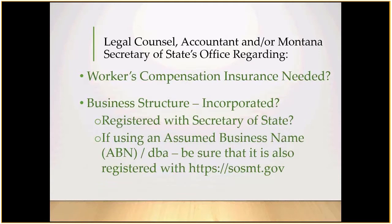Also, you may need to look and see if workers' compensation insurance is needed, especially if you're a startup, and make sure that your business structure is appropriate. Has your business been incorporated? If so, is it registered with the Secretary of State's office? And if you're a sole proprietor using an assumed business name or a DBA, please be sure that the assumed business name is also registered with the Secretary of State's office, and I have their website listed right there.